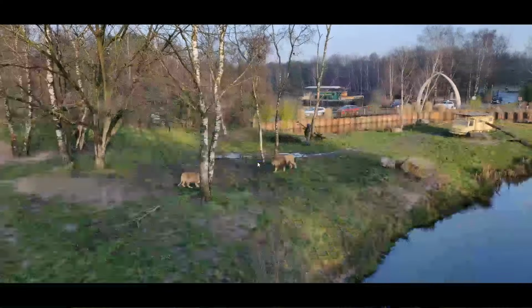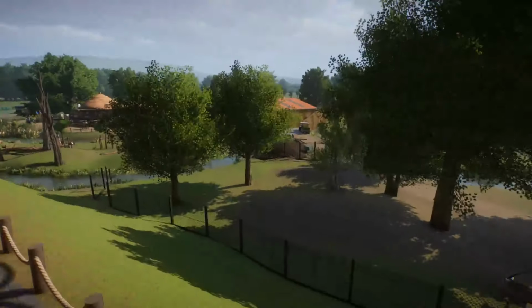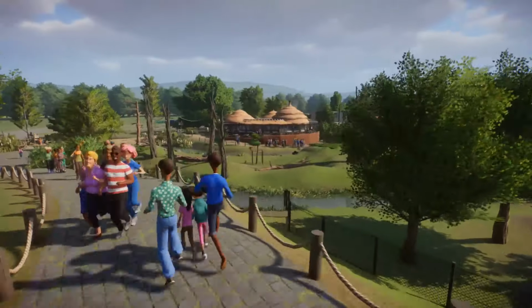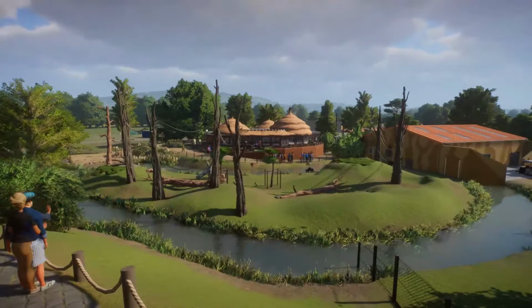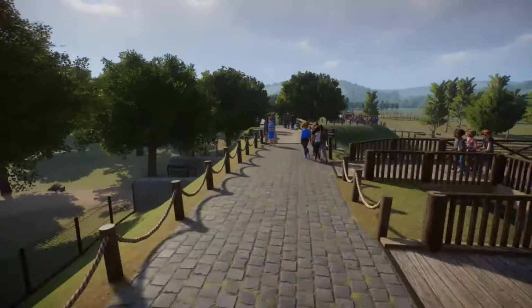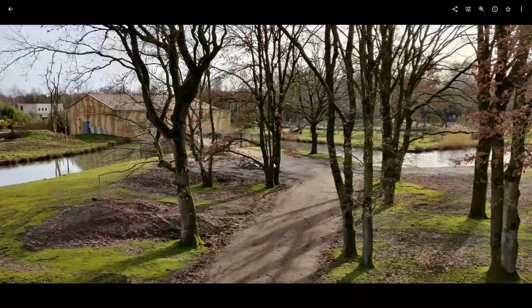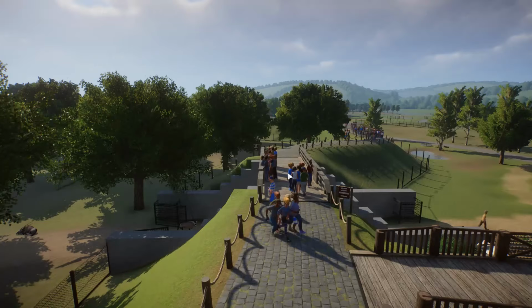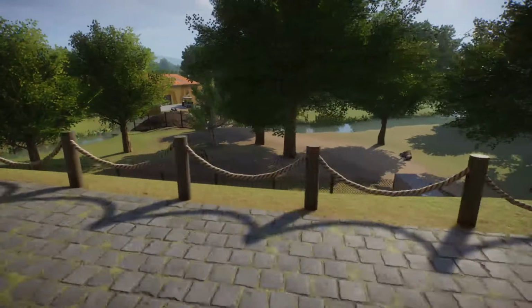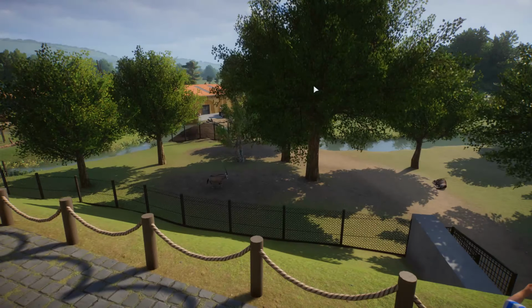So yeah, now we have another view from over here of the restaurant and the gorilla habitat. And then we can get into the first land bridge of the walking safari. We've got some backstage views of the Primate house. It's a lot more covered up because of how huge the foliage is.